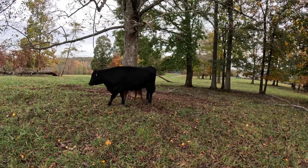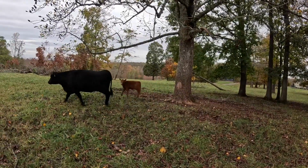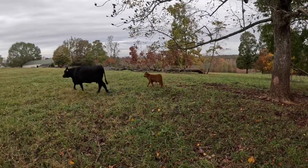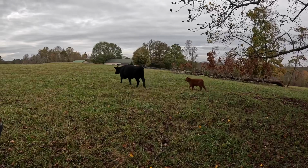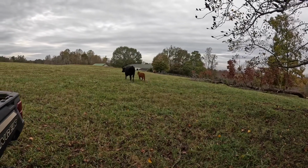And I was debating on whether to pull her out, her and him, and separate them and wait and get her back on the breeding program with the rest of the cows. But you know what, I'm just going to leave her in here with a bull, and when she gets bred back, she'll get bred back and see what happens. So she got a good little calf.